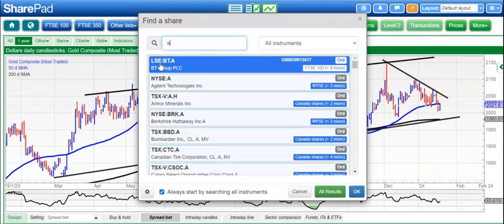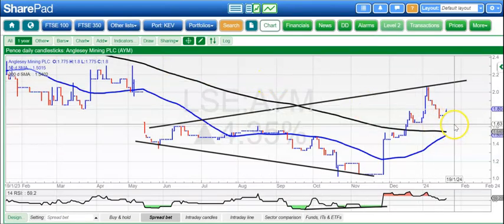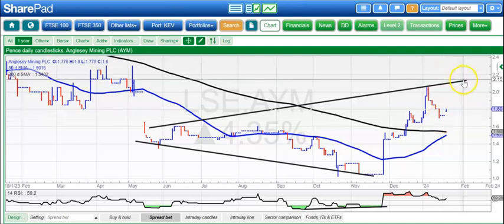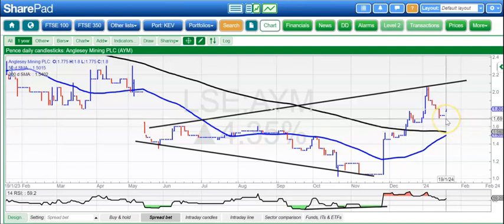Onto the stocks, and the cupboard still relatively bare, which is obviously not great. Here we've got Anglesey Mining, and a nice gap up here after the bear trap from below May support that we had at the end of November. Looking for 2.1, 2.2 pence by the end of next month at the top of that broadening triangle from back in May, and the upside valid while we hold above the 200-day moving average area at 1.6 pence.